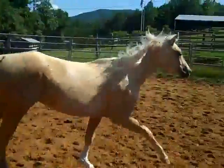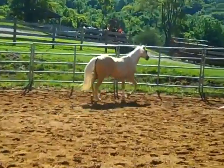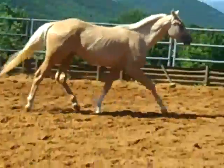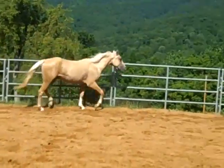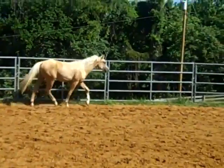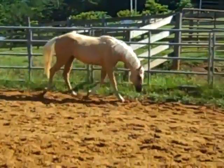And so we just want to show you how she moves around, so you can get a feel for how she is. I mean, she's an extremely nice, broodmare sound. There really isn't any issues as far as her having foals for you. And I just think breeding this lovely mare, this movement, the bloodlines, the color, she's really exceptional.